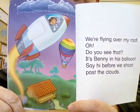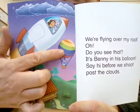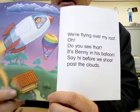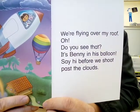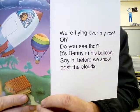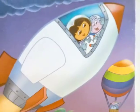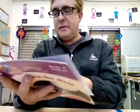Oh, do you see that? It's Benny in his balloon. Yeah, can you see? Benny in his balloon. What kind of animal is Benny? And we call this a hot air balloon. Yes, it's Benny in his balloon. Say hi before we shoot past the clouds. So Boots is saying hi. Can you see? Boots is waving hi. Hi, Benny. Okay, let's see.